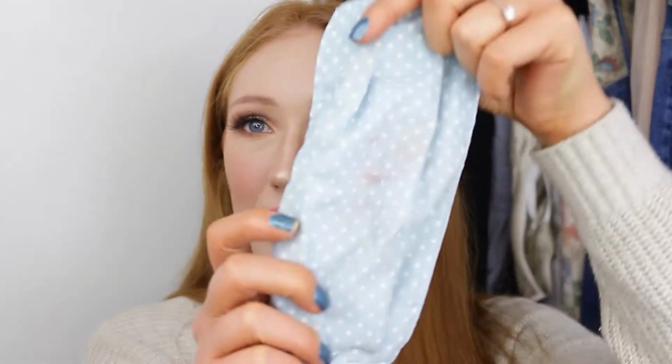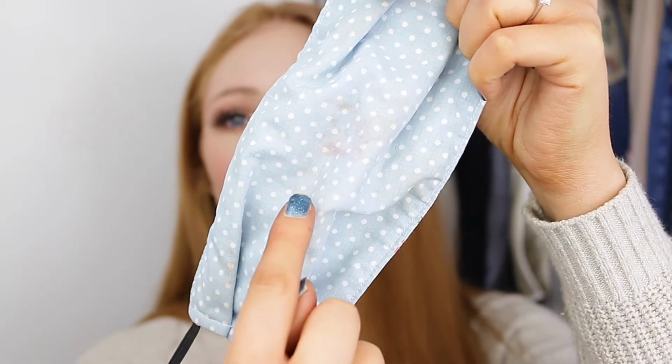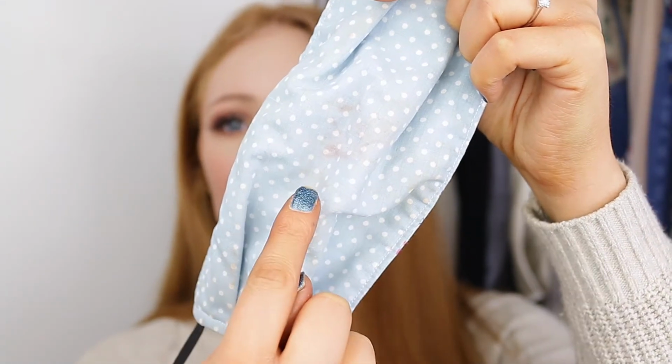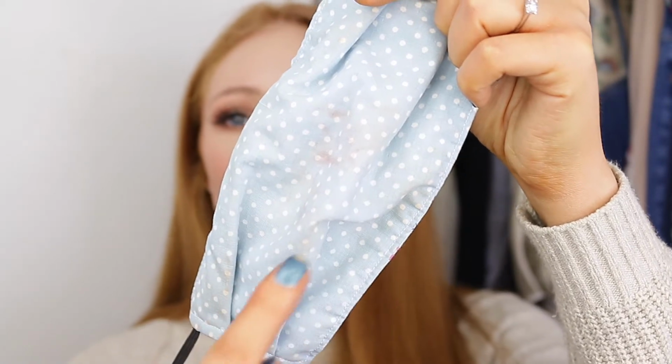When I'm testing these out individually, what I'm going to do is apply them, wait for them to dry, then wear the mask for 15 to 20 minutes and then just see if they do transfer. As you can see on the mask, I already have a little bit right here. This was when I tried out a liquid lipstick that wasn't transfer resistant. So I'm not bothering to test that one out in this video because I know that it transfers everywhere. So yeah, that's just how it goes.